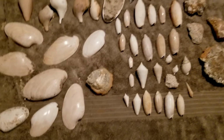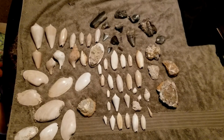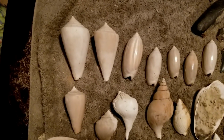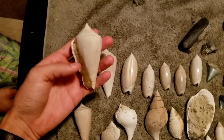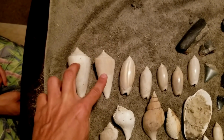All right, so this is the stuff we found today. That's all of it there. We got a whole bunch of bivalves here. We got some absolutely ridiculous cone shells here. Kyle got these. It's Conus adversarius. It's a left-handed cone shell, the only one. And they are giant. These two are huge.